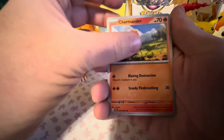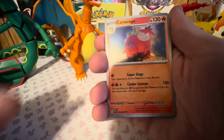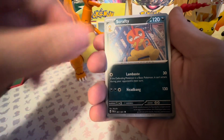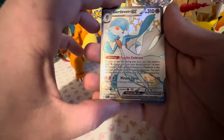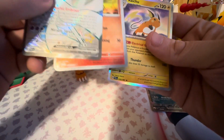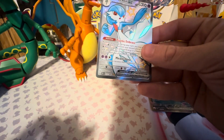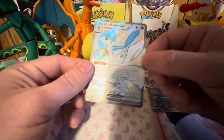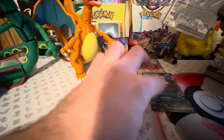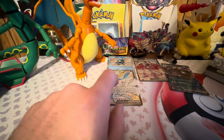Oh, awesome, Charmander. Does this mean we're going to get maybe the Charizard? I mean, we've gotten Charmeleon twice. Awesome! We got the full art Gardevoir! Okay! Reverse Charmander and the Raichu. That is awesome! And this is not the Gardevoir that everybody wants. It's like the full art. But we got a full art shiny and a baby shiny. That is sick.